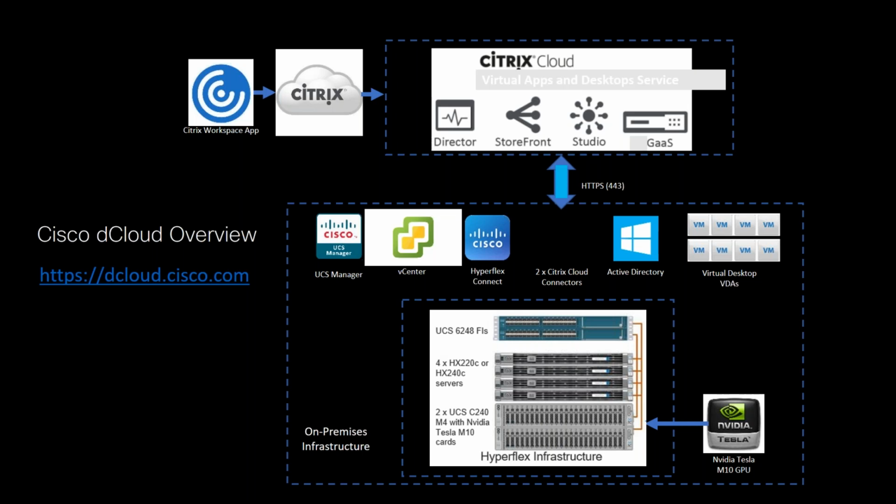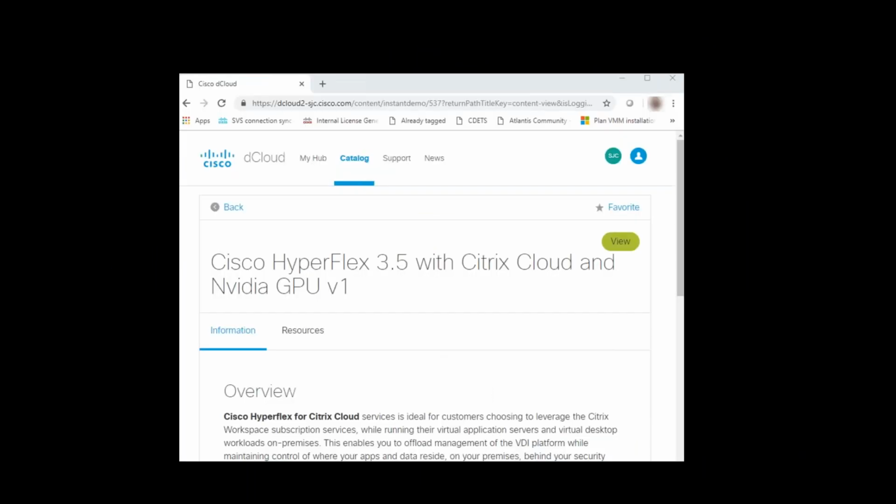If you're interested in seeing how Citrix desktops run on HyperFlex, we have what we call dCloud, a solution where you can test how well Citrix runs on HyperFlex. You can log into our dCloud at that URL right there, and you can set up a catalog, or you can view our catalog and see Cisco HyperFlex 3.5. In this particular example, you get to test how Citrix desktops run with a vGPU on our HyperFlex solution. All you have to do is create an account on dCloud, sign up, and click View.